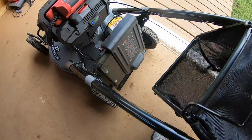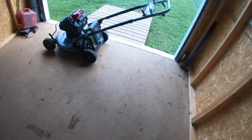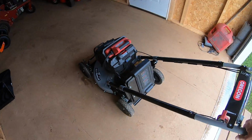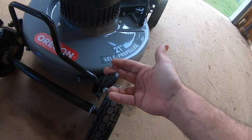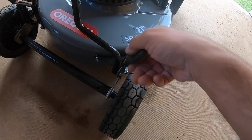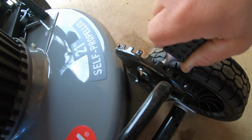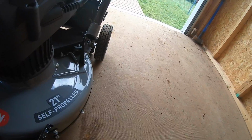And right there. Just take off the bag. And there you go. To adjust your height, you have to do each one individually, of course. There you go, but it's super easy from the looks of it. Yeah, that's not too bad. Just your standard.